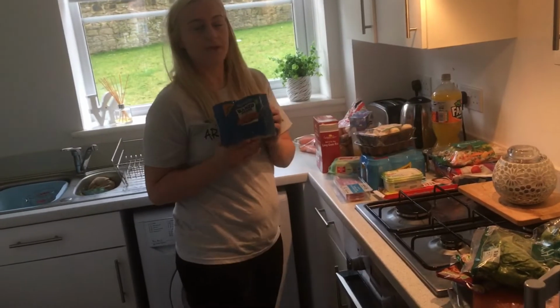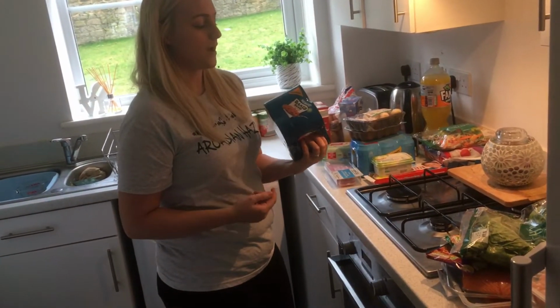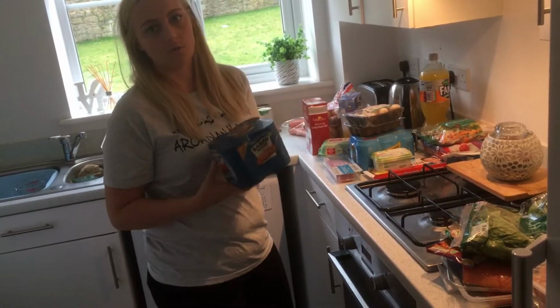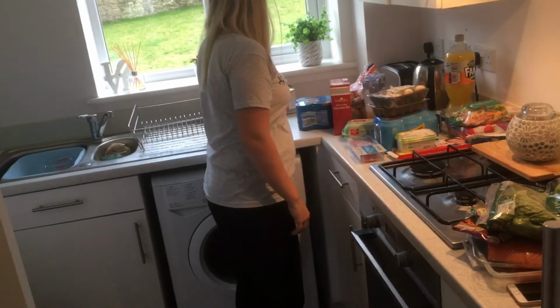I just got myself some baked beans. I just got normal baked beans. Usually we get Heinz, but I'm just going to be making speedy tomato soup with mine, and you can't tell the difference, so I got cheap baked beans.